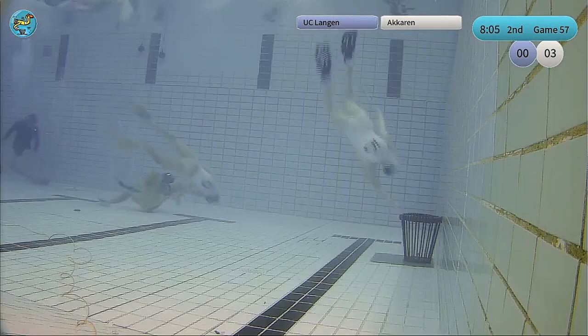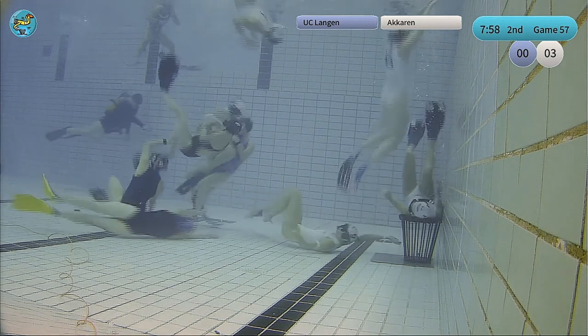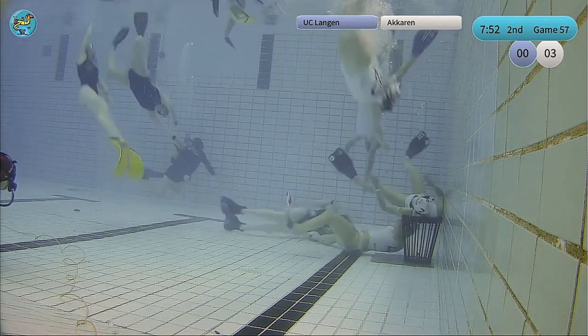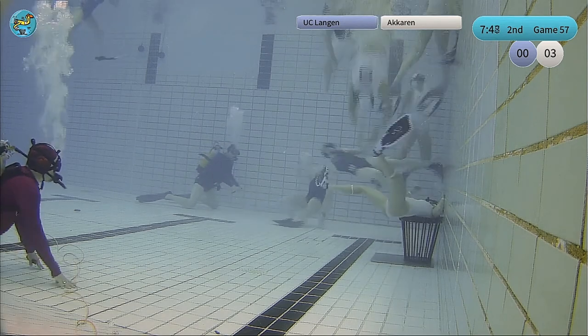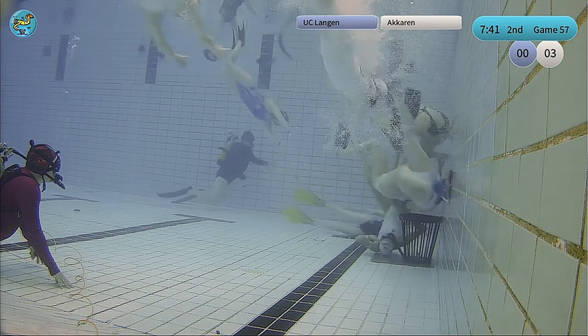Now, great recovery by, I couldn't see who was that player, and counter attack from Mara was quite quick, but it was very well intercepted by the captain. And now they are in front of the goal of Akkaren, who received the ball right now. Number four, I think, is Anna, and now trying to pass it to attack from above, pushed up by the foot.